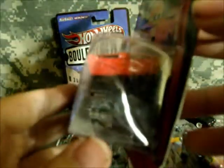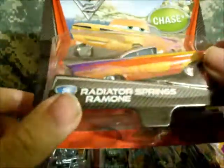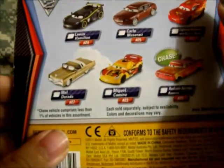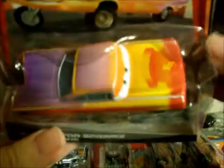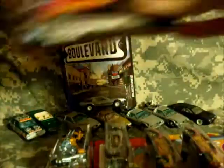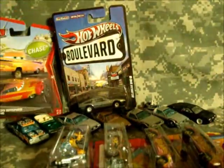So if you guys can somehow find this one, pick it up. Don't pay too much for it, but if you find this in the store, pick it up. And it even says it on the back. So far, the only Chase for Cars 2. Why? There should be more Chases. Let's see if I can get that somewhere in the background.